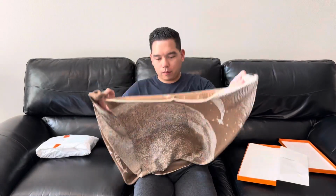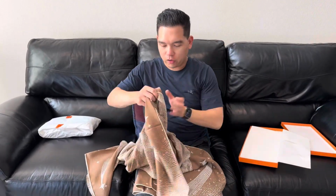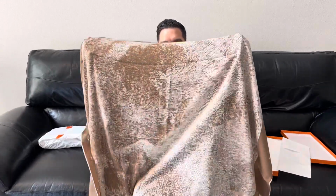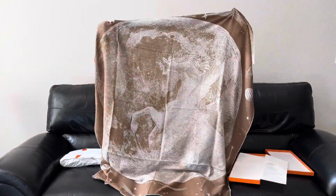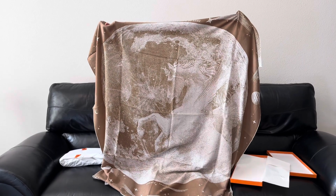As with most Hermès shawls, it is 70% cashmere and 30% silk. So it's very soft and lightweight, perfect for a little bit of extra warmth on a cold day. So as you can hopefully see, as I said, it's kind of hard to do when I'm sitting down.